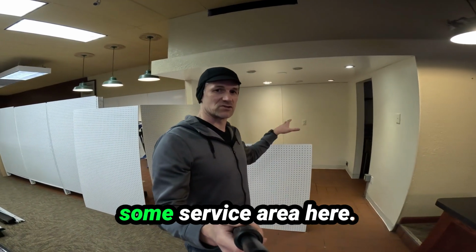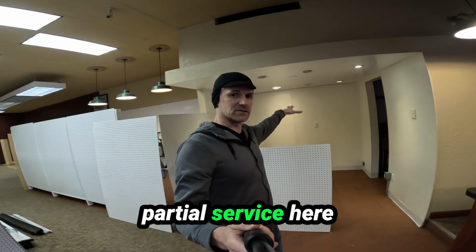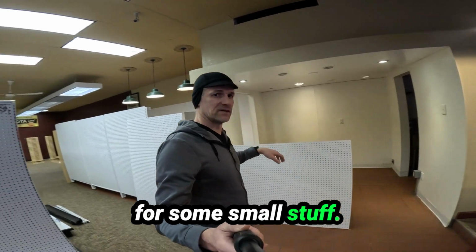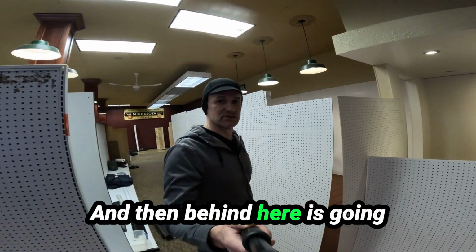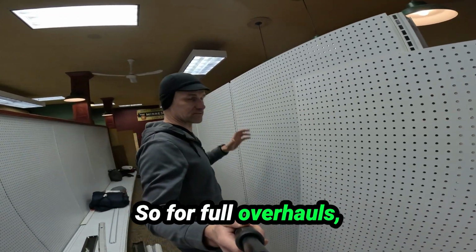We're gonna build in some service area here. It's not gonna be all the service area. We're gonna have a partial service here for some small stuff. And then behind here is going to be a full service area there. So for full overhauls, everything.